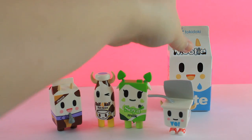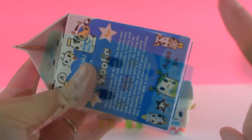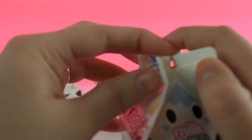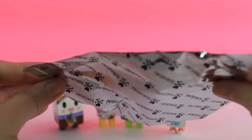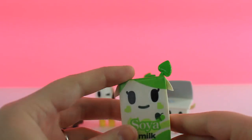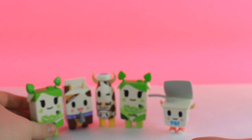Okay, guys, last one. We could only find five of these at Barnes & Noble. We got all of the ones they had there. But they have other things, too. If you want to go there, they had a lot of mystery minis too. But I only wanted these. The last one, guys. Hopefully it's not a duplicate. Come on. Oh, no. And it is a duplicate. We got another Soya. Darn it. But I guess that's the chance you gotta take with these blind boxes.